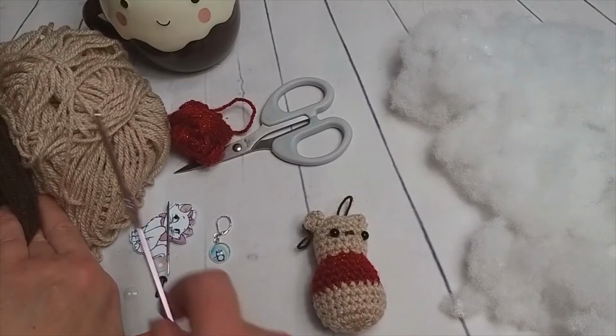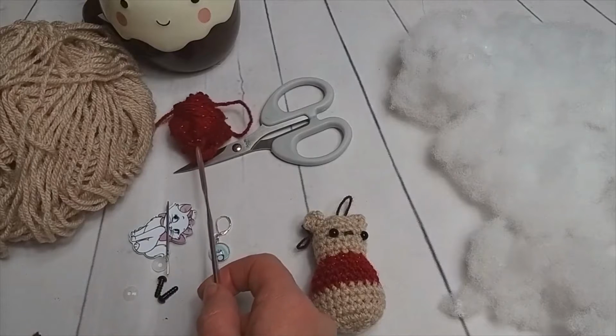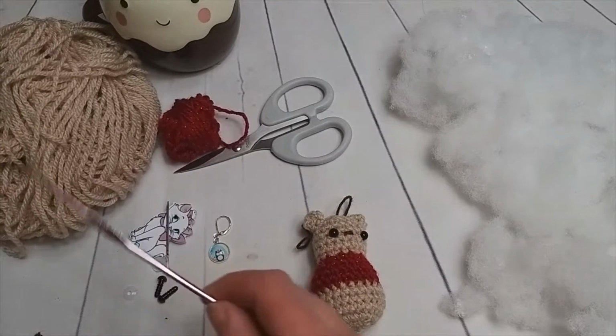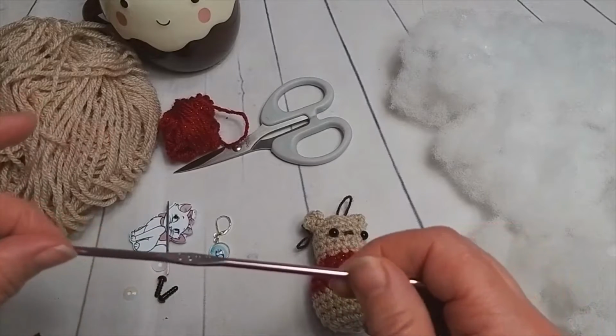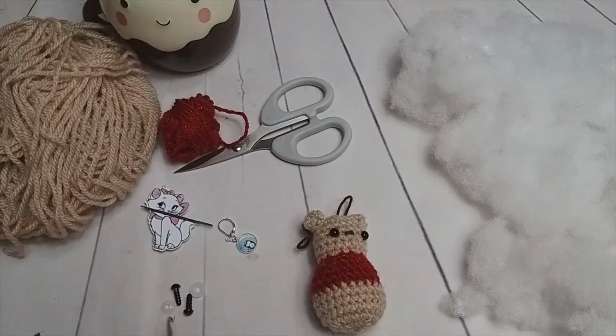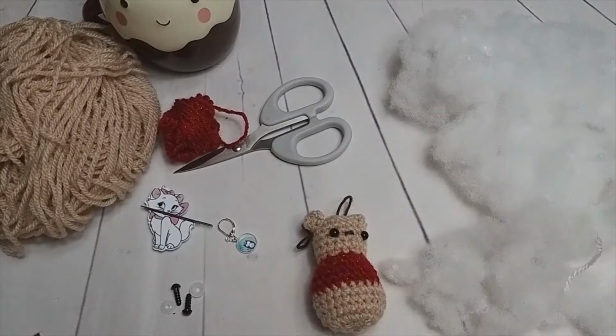I have a brown, a dark brown and a beigey colour. And I also have my red, what I've got left, my favourite yarn, apart from my sparkly white. I need to find out where I can get some more of that. I have my 3.5mm hook, little stitch marker, little safety eyes there. I'll check on the size of those. And my toy stuffing.